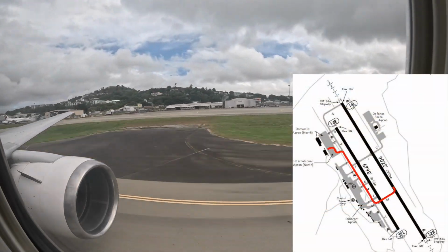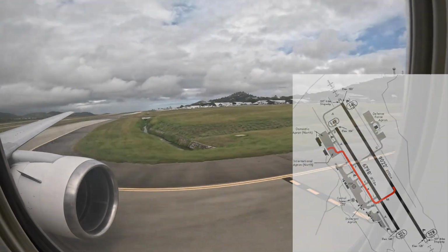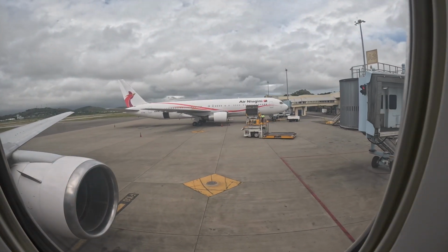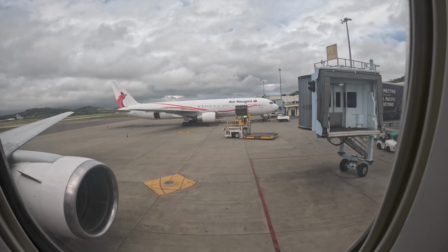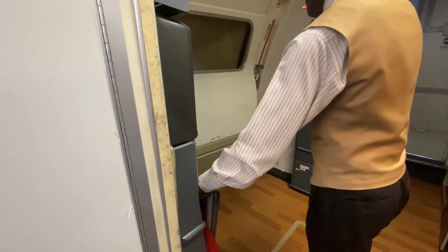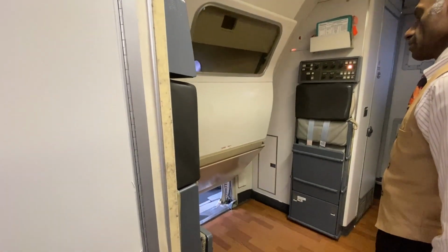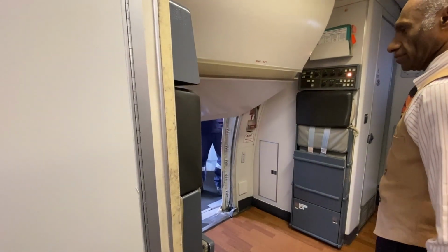After landing, we taxied back to the international terminal via Mike, Alpha and Delta to Gate 3. We pulled into the gate a surprising 16 minutes behind schedule. Just before stepping off the aircraft, I marveled at the unique Boeing 767 door, which opens inward and up, rather than out and to the right like most Boeing aircraft.